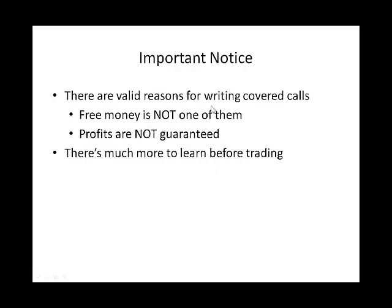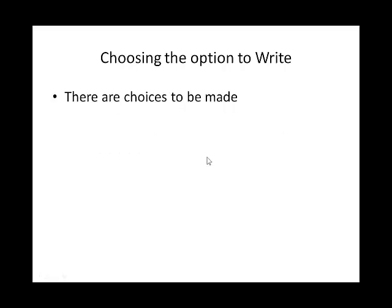Now, there are valid reasons for writing covered calls, but free money is not one of them, and profits are not guaranteed. I just want to emphasize risk management. Learn now, trade later. That's one of my mantras.